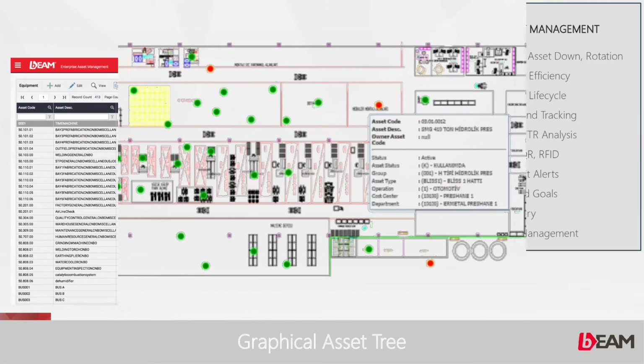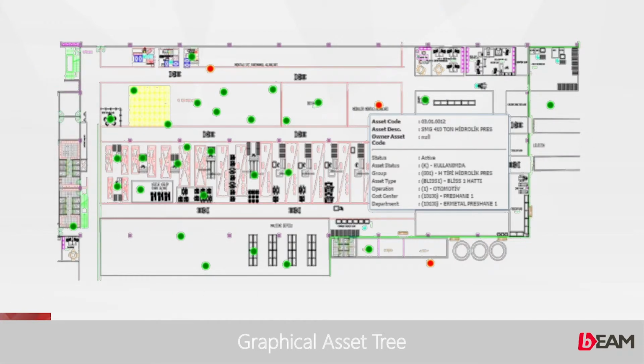Within this module, we also have a graphical asset tree, which provides users with an aerial bird's-eye view of their assets functioning in real time. Assets labeled in green are in good working conditions, while assets in red are open with a work order. The graphical asset tree is interactive, as the user can select an asset and directly create a work order or review the asset status from this page.